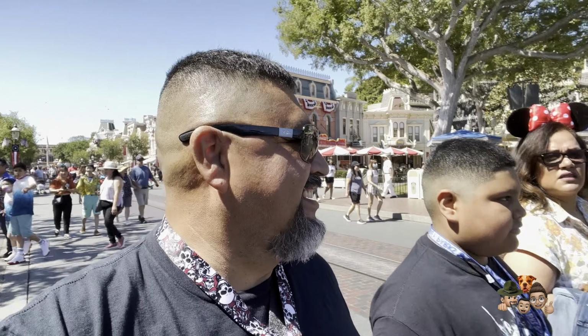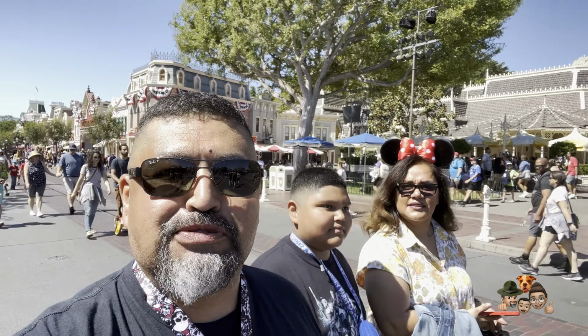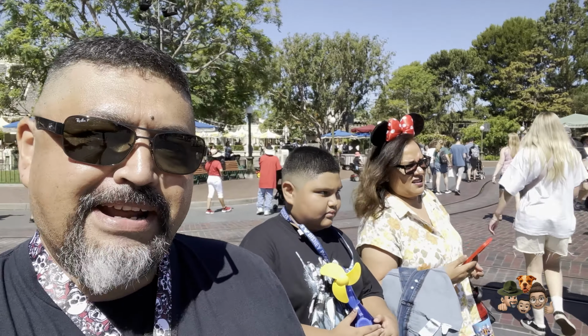On our way to Galaxy's Edge, there's Miguelito and Elise. We're enjoying our stroll down. Look, there's the castle. Which way? Left or right? I'm guessing right. I don't know. Trying to find a way down there. I got my navigator over here, but he keeps telling me I've got the app, but I don't have the app because I have the cell phone.